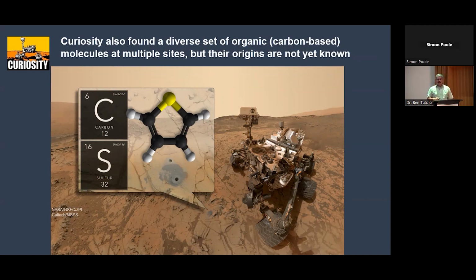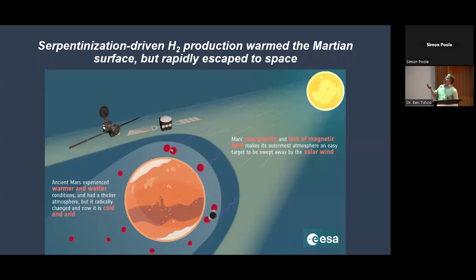Well, ultimately what happened though is that hydrogen waned. So it warmed the planet, but then because Mars has no magnetic field and it has a much lower gravity than our planet, it's about a third the size, the solar wind is just continually blowing that hydrogen off into space. So you can't make it fast enough to maintain a significant greenhouse over long geological timescales.